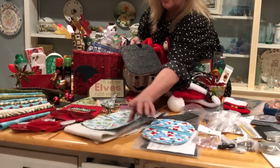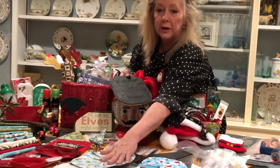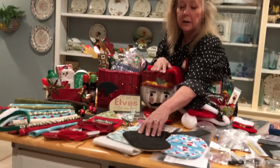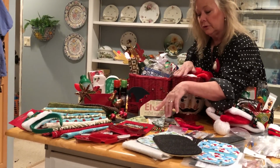So I've given you fabric over here. We'll take a look at that to make a pot pincher, and then I've already cut one out for you. But with the template, you can make a whole bunch more. They make really great gifts, especially out of Christmas fabrics. Over here, I've got a few little goodies.